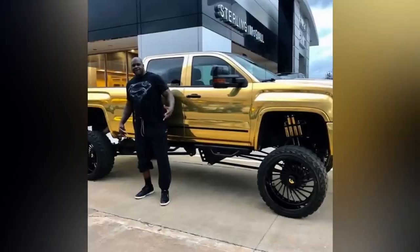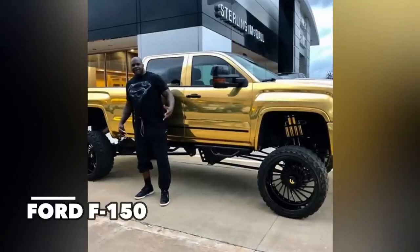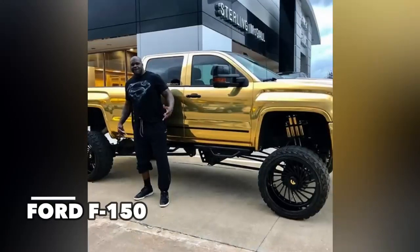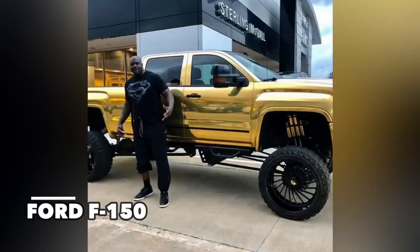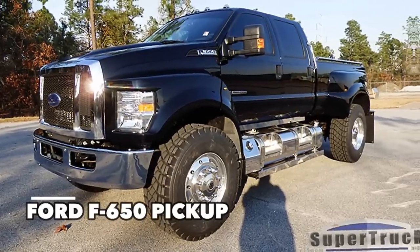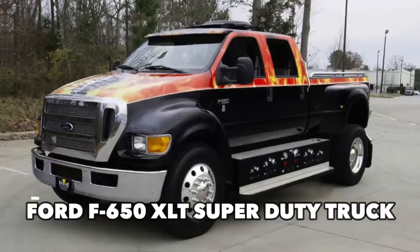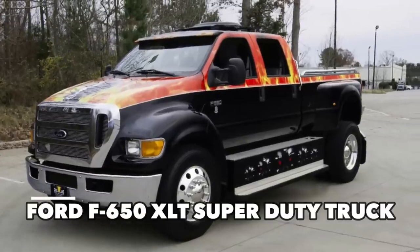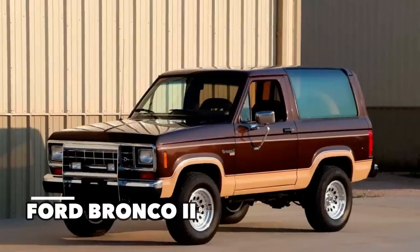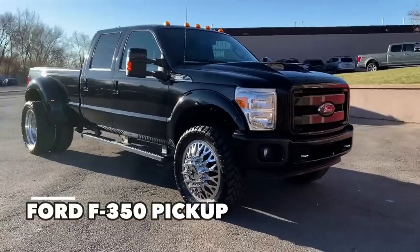However, even Ford couldn't envision what Shaq did. He wrapped the entire thing with a bright gold, complementing the truck with black rims that give it an almost spider-like quality. As for Fords, he owned and owns a great amount of them. Like a Ford F650 pickup, a Ford F650 XLT Super Duty truck, a 2011 Ford Mustang convertible wide body, a Ford Bronco 2, and a Ford F350 pickup.